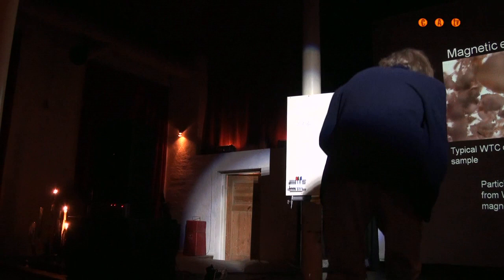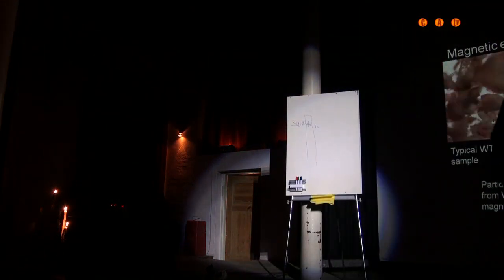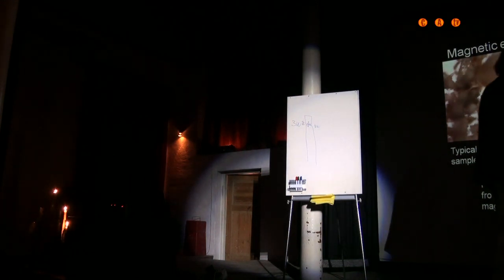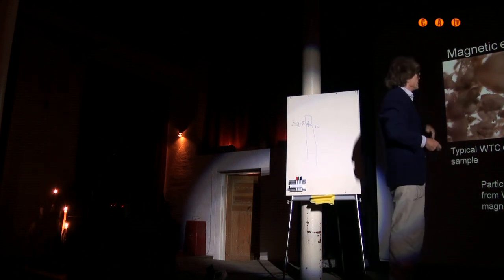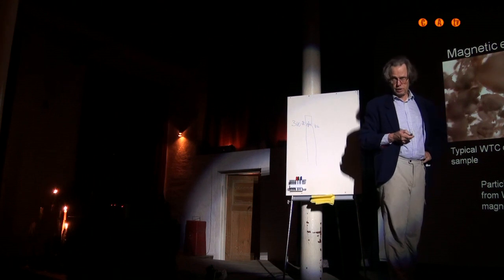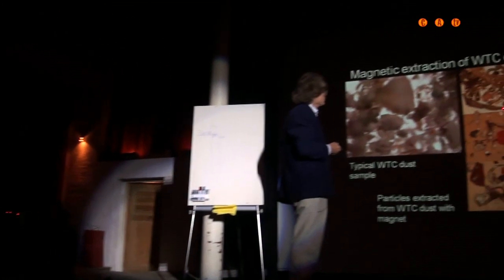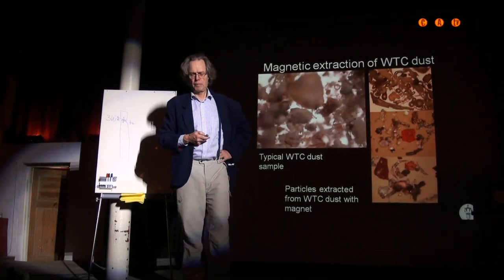The point is that if you make a magnetic extraction from the dust, here are some typical particles which you find in the magnetic extraction. And we should point our attention to two of these. First of all, please observe that some of these particles up here are completely spherical.